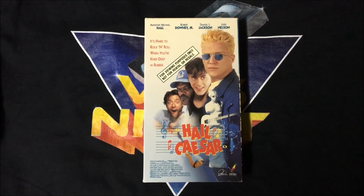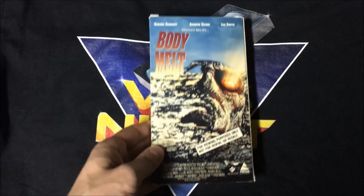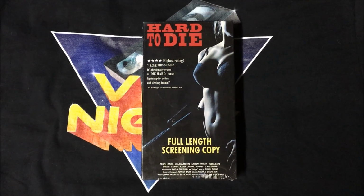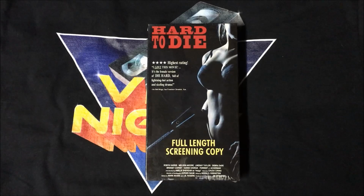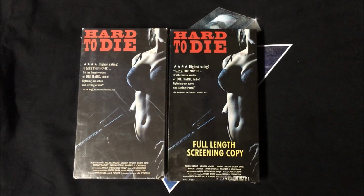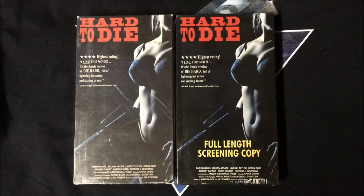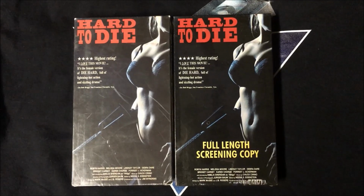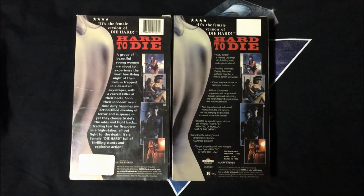I also bought this other double screener, which includes the movies Hail Caesar and, more importantly, Body Melt. This is the one I really wanted. And how about this? A brand new, still sealed, full-length screening copy of Hard to Die on VHS to go along with my brand new, still sealed, regular VHS release of Hard to Die. As you probably know, Hard to Die is hard to find, so I am thrilled to not only have a sealed copy of the VHS, but also a sealed copy of the VHS screener. And here's the back of both of them.